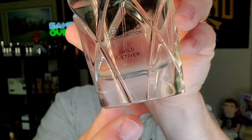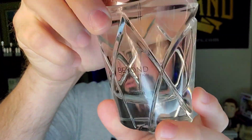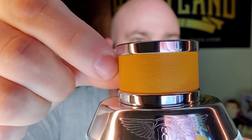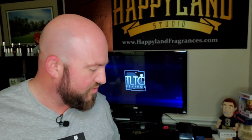And then with the bottles, the same thing. I mean, look how massive the base is on this with these cuts. Kind of looks like a basketball net, kind of the way it's designed. That's just what it strikes me as right off the bat. It says Beyond the Collection Wild Vetiver. Same thing, you have a faux leather wrap right here on the top, seams in the rear. It does click into place, but doesn't really hold too firm, as you can see. And then nothing special in the atomizer. Engraved Bentley with the B logo. Pretty good atomizer. And I will give myself one shot on my hand just to remind myself of the opening.